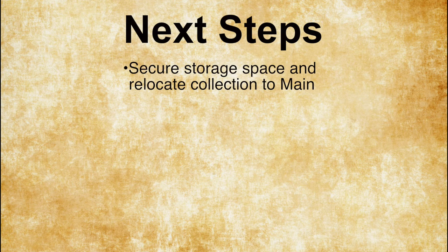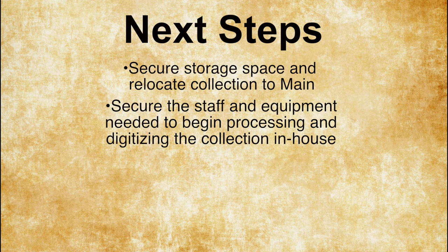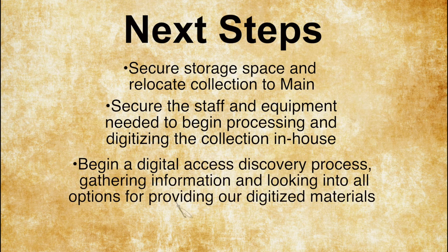With this initiative well underway, here are the next steps. Secure additional storage space and relocate the remainder of the collection to the downtown library. Secure the staff and equipment needed to begin processing and digitizing portions of the collection in-house. To begin a digital access discovery process, gathering information and looking into all options for providing our digitized materials to the public.